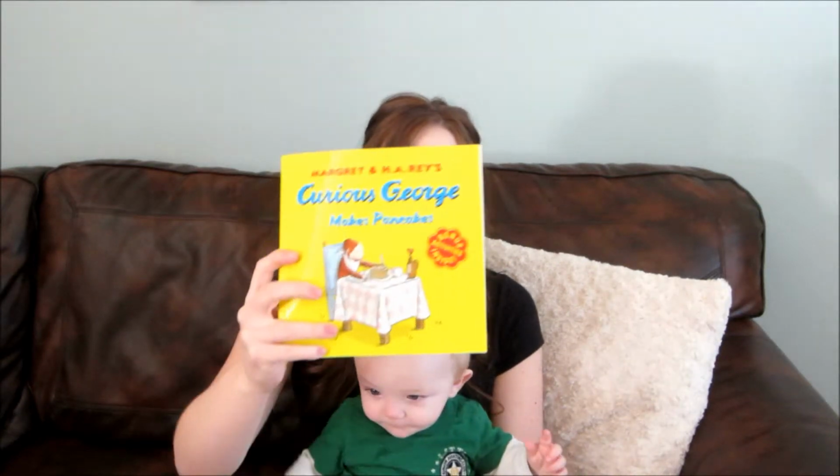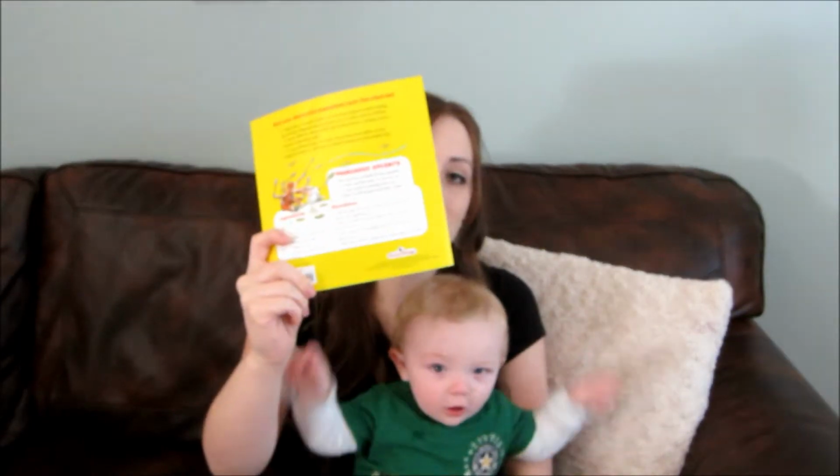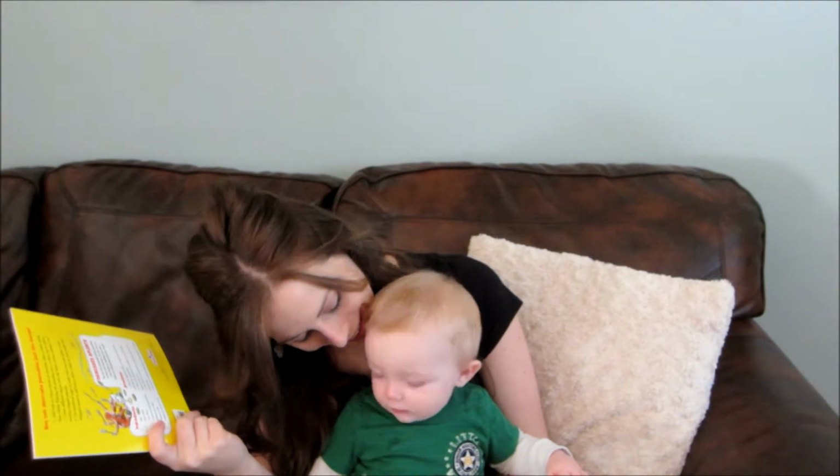All right, so now moving on to Target. That is where I got this book. I'm sure you can get this book at different places, but this is called Curious George Makes Pancakes. And I am showing this book because it also includes another activity, which I love. I love it when books also include something for you to do. And on the back is a recipe. Oh, you're so excited. And so it's just fun. You can read this book and then you can make pancakes together. And cooking is another learning tool that I love. I love to cook, I love to bake, and I love to include Colton in it.